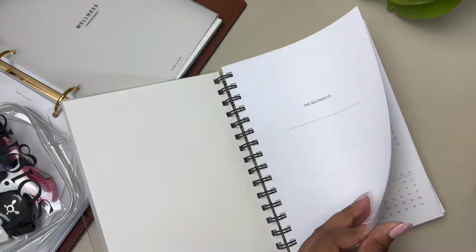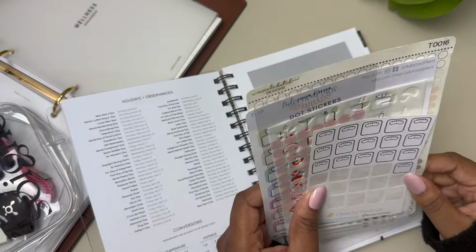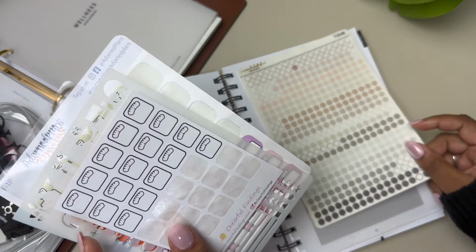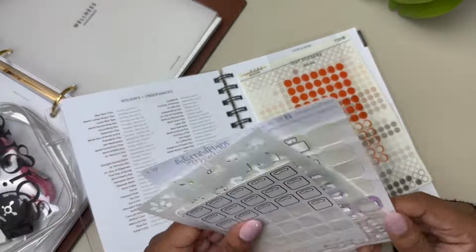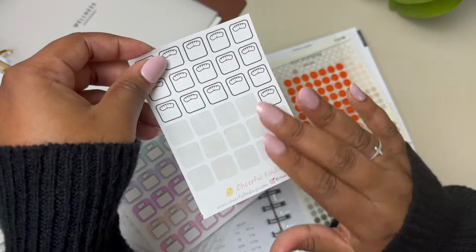Then I have this little pocket folder, and here I just have a few stickers and a stencil sheet inside. I use these tiny micro dots from Nicole Hutch Designs in my summary sections. These larger orange dots I use to mark my exercise days in my weekly spread. I have two scale icons. The tiny ones I use to list my weight in my weekly section.